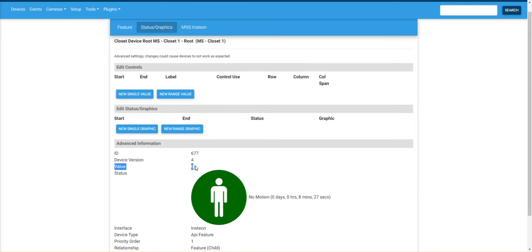Oh wait, this time it has a value of 0. I haven't seen that before. I restarted the plugin. Maybe that set the value to 0. I don't know. So anyhow, now it has a value of 0. We'll see what happens in just a moment.